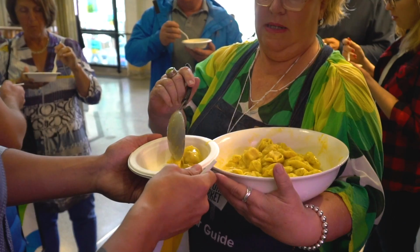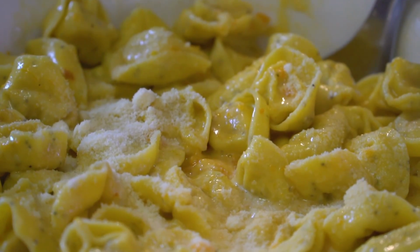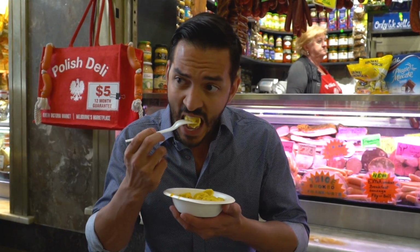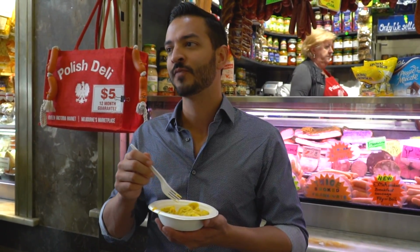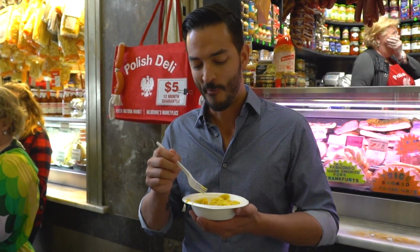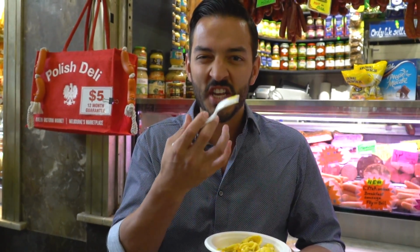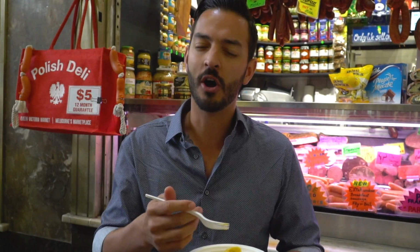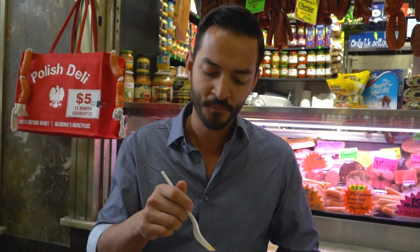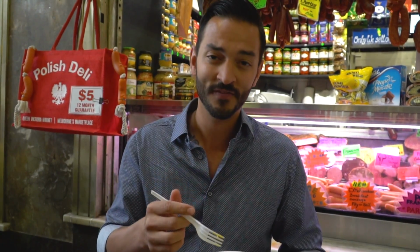So this is a semi-dried tomato tortelloni with a pumpkin sauce with a little bit of cheesy on top. Anyone else in there? That is so good. It literally feels and tastes like a handmade tortellini that's just been packed with some really fresh tomatoes. And you wouldn't think pumpkin goes with that, but the pumpkin kind of adds a little bit of a savory to the dish. It just makes your mouth water. It's incredible.